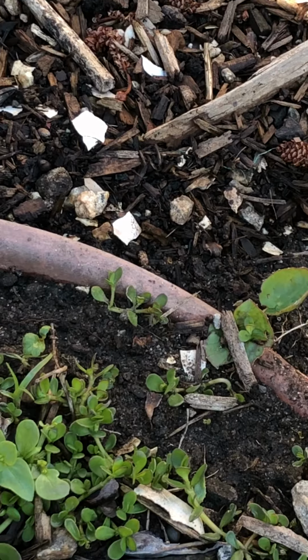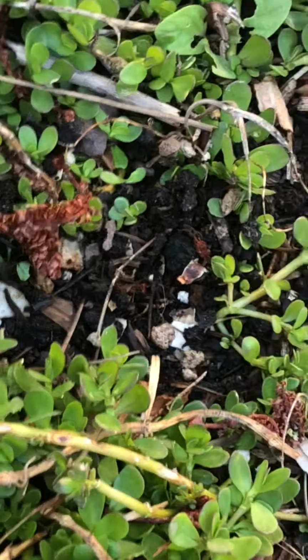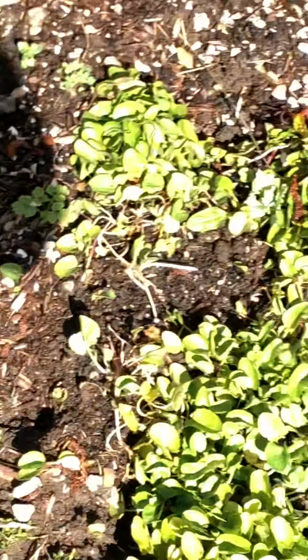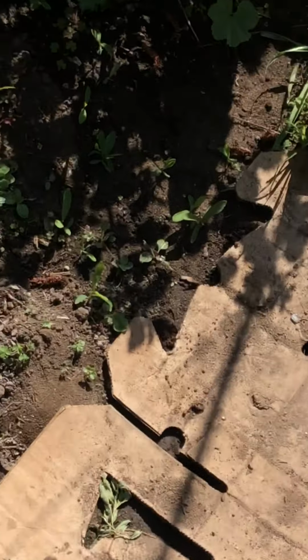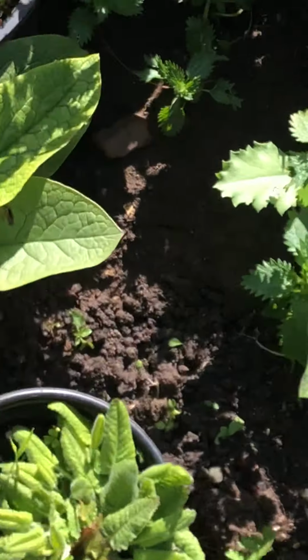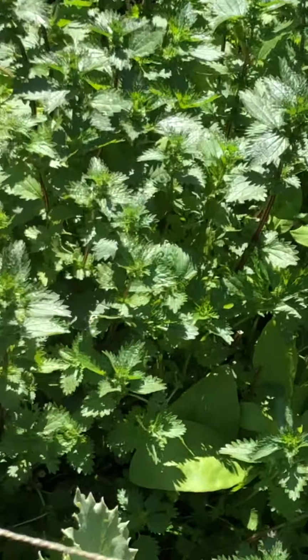See these weeds, this is self-heal here, this weed right here, so we tend to get those out before they get too big because I have a really invasive form of self-heal on the property. Let's see what else we can show you here. And you can just see the rapid growth. See, there's the nettles again. They were really tiny, they're growing about 2 inches a day.